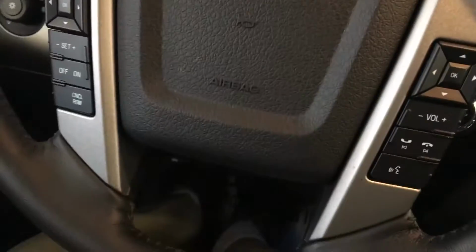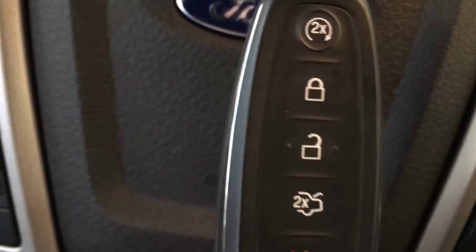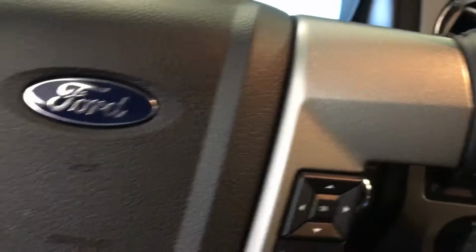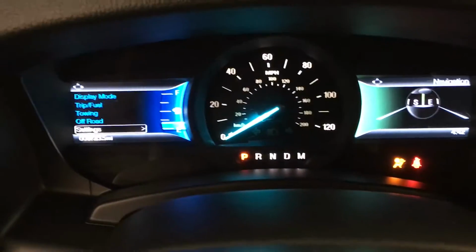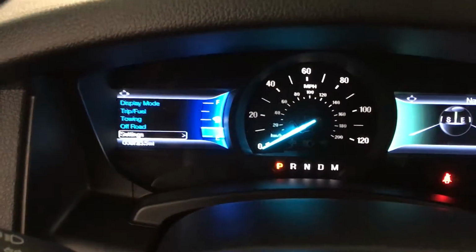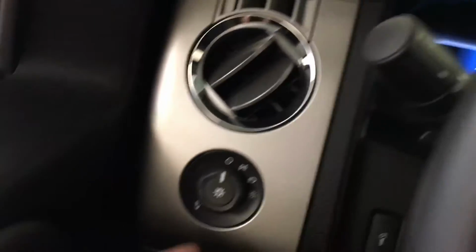Now, of course, that was a proximity key, so I don't actually have to put the key in. It's a push button start, but I do want to show you the key. You can see it has the power hatch there. Also want to show you we do have 2 of them, which isn't always the case, but in this vehicle we do have 2. So I'm just going to put my foot on the brake. I'm going to press the start button right here. And I'll show you how many miles are on this vehicle. As you can see, they're extremely low miles, like new, 9,723.5 miles. And let's just go over some of the controls.